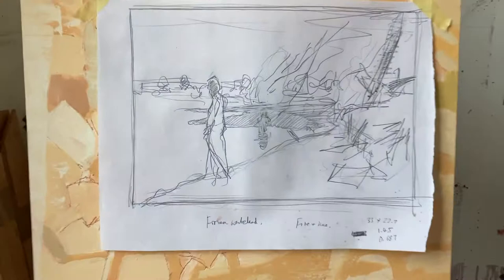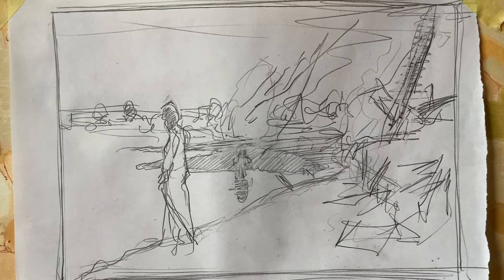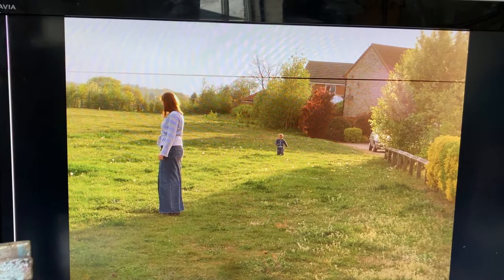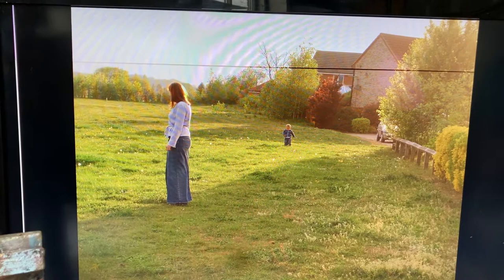Anyway, so there's lots of those. So this is one of them. I've been working on these at home, and I like the composition of this. And it's based on this photograph of a friend with her little son. And I love the shaft of light, the shape of the light and shadow. And then the scale difference between the mother and son, and the fact that she's looking back to him.